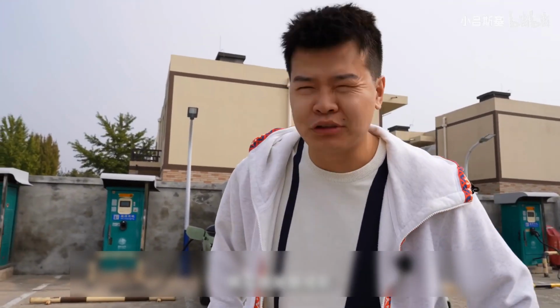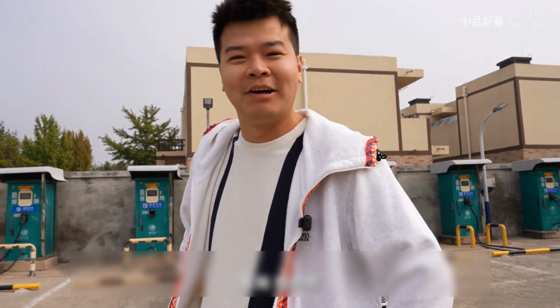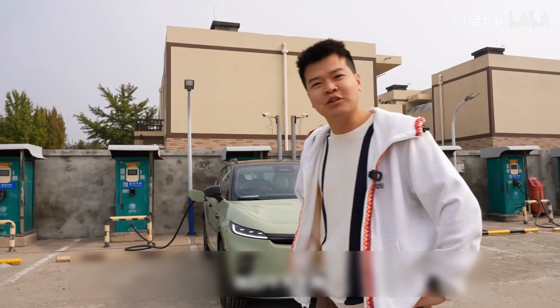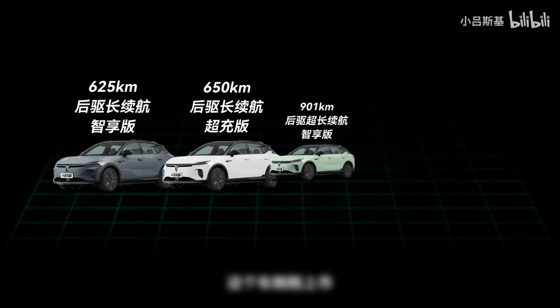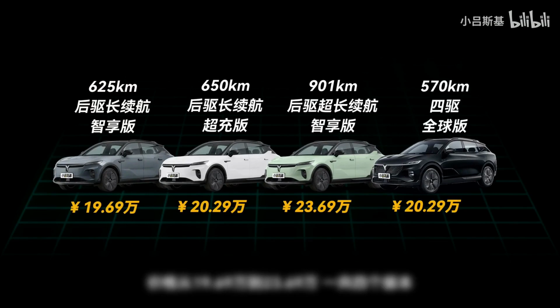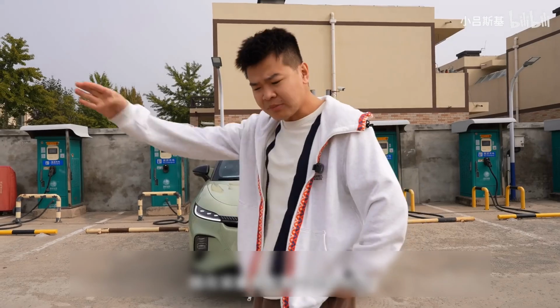Today our main focus is on the new Voyah Courage. This car has just been launched, with prices ranging from 196,900 to 236,900 yuan, offering 4 different versions. Currently the base model is the most attractive, with a limited time offer of 179,900 yuan for the first 3,000 units. This makes it a very cost-effective option overall.